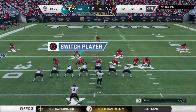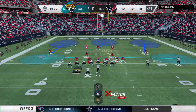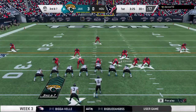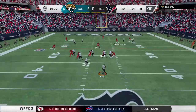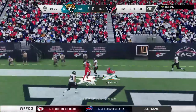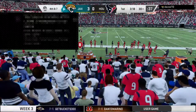They got to get to the 23 here on 3rd. Back to throw, King. He's going to launch this thing way downfield. He dropped it. Couldn't hang on in the end zone. So no 6 points, incomplete.